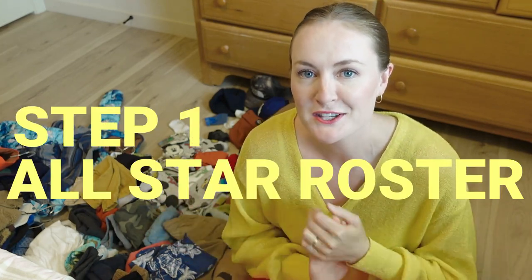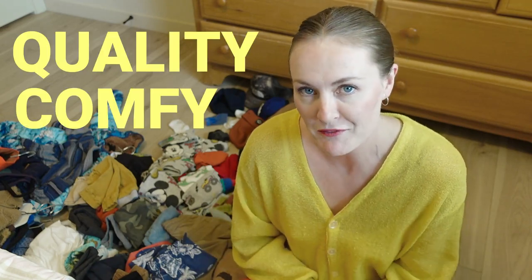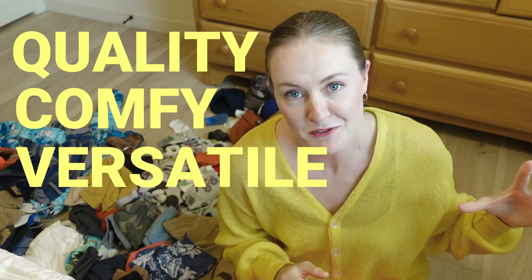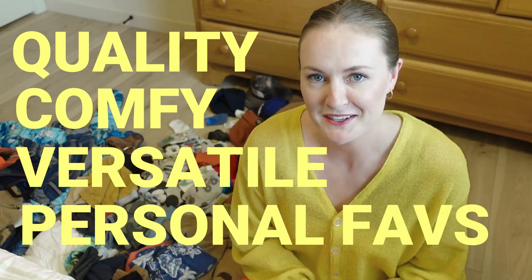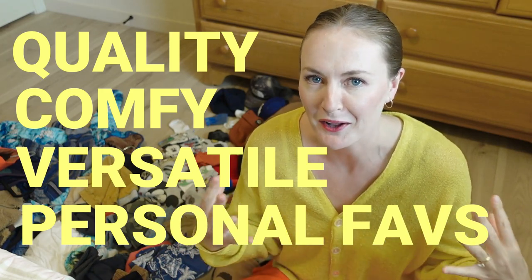I'm gonna start by pulling out my all-star roster. For me, these are all of the favorites that we reach for every day. If they're clean, we're wearing them. Those are items that are typically really great quality, super comfortable, super versatile. They can be worn as a cute outfit. They can be used for a nap. And then all of my favorites, my husband's favorites, and my son's favorites, just those extra cute items that we all happen to love. Let's pull those out first, and that will give me an idea of what we're working with for the rest of the wardrobe.